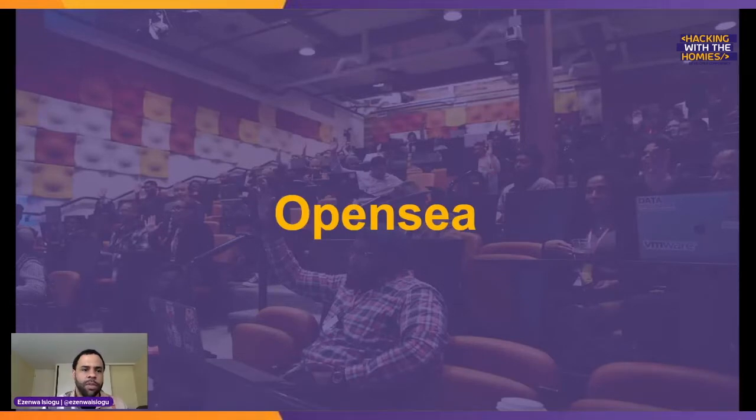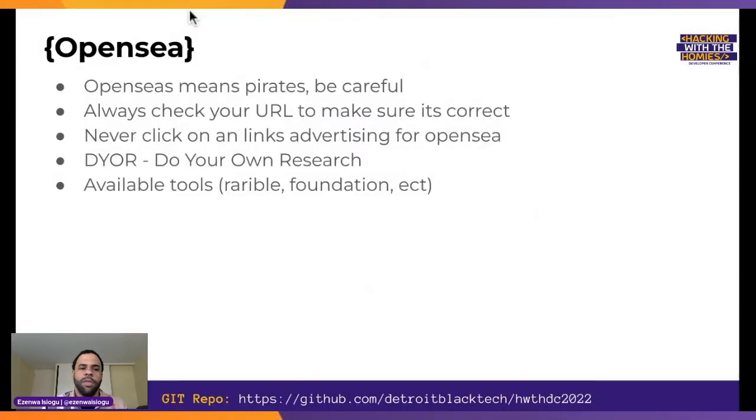So OpenSea. Yeah, I guess OpenSea means pirates. Be careful, they are out there. Always check your URL. I know it's probably beating a dead horse, but there was a recent phishing attack where a lot of people were targeted with an email during the OpenSea migration, and a lot of people lost a lot of money. So always check your URL when you're operating in this space, because you never know. Never click on links advertising anything. And if you see the acronym DYOR, it stands for do your own research.